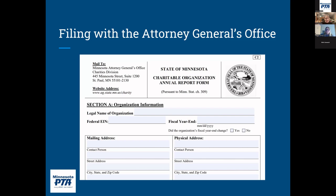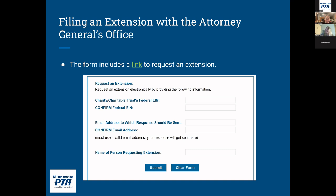This is just kind of what the form looks like when you go to file with the Attorney General's office. This shows again if you need to file an extension for that form. There is a process for that as well.